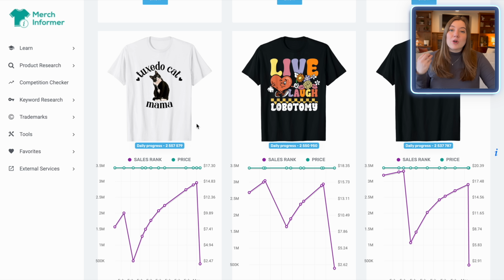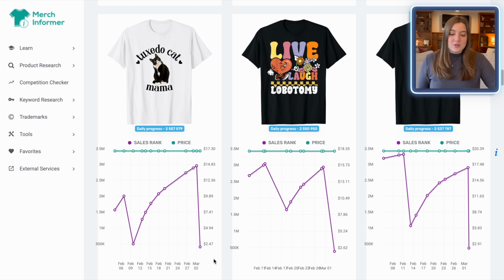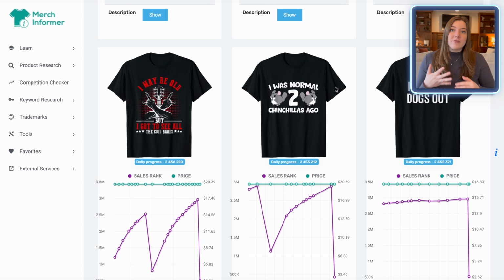Also, like I said, people are passionate about their cats. We can see here that Tuxedo Cat Mama, this type of shirt really took off in sales. And what I like about this is they didn't just make it a generic cat mom shirt, which probably would have way too much competition, but they really niched down and went for the more specific breed or type of cat, tuxedo cat. Now, this is another example of a great pet shirt that's a little bit more specific than just a generic cat or mom t-shirt.